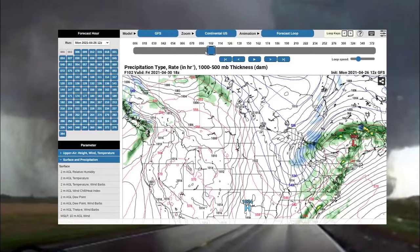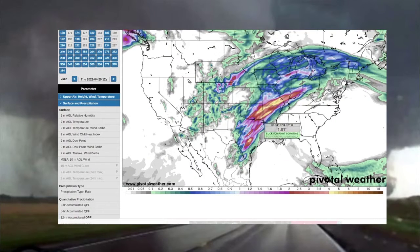That's why we're going to see some of these higher rain totals. It's basically going from Tuesday afternoon into Friday. Rainfall gets a chance to definitely add up here for us. This is actually the 48-hour quantitative precipitation forecast we've got here. As you can see here, the rain is very widespread.